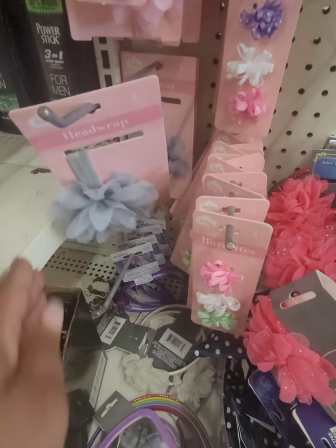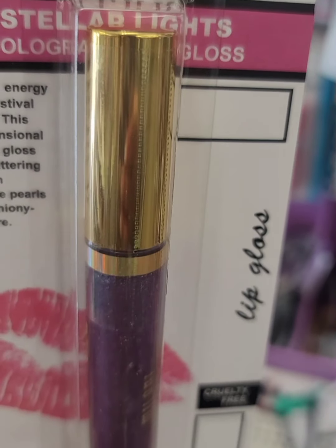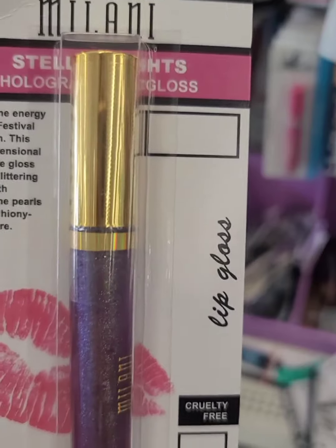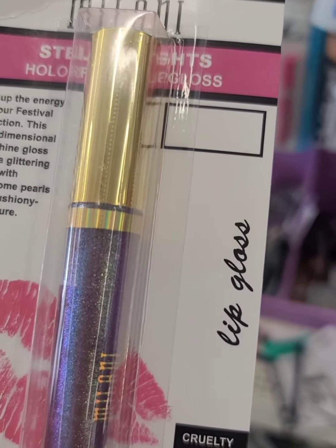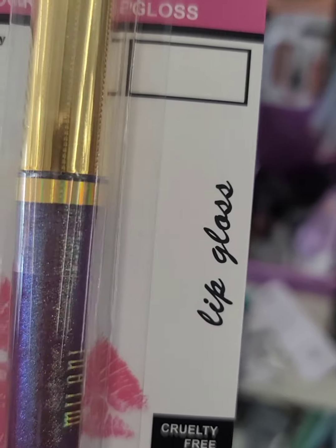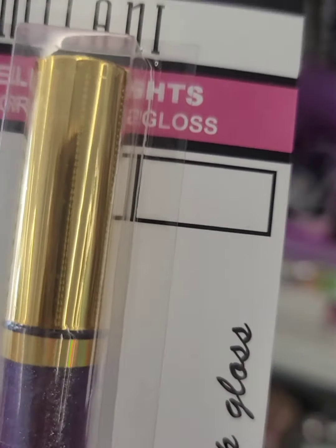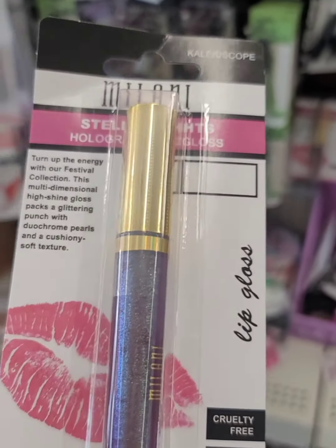Really cute. Found this Milani Kaleidoscope Stellar Lights Holographic Lip Gloss at Dollar Tree. Only seeing this one color. I'm not sure if it's gonna be sheer or if it's gonna be tinted purple. I hope it's more of an iridescent look because purple is really not my color, but that is the only one that I'm seeing.